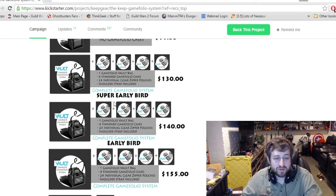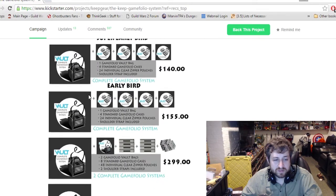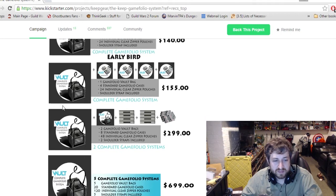I guess that was for the super early bird. This is later. Everything's the same. $155, these are exactly the same, the Complete Gamefolio System. Oh, these are just different levels because they've been selling out.